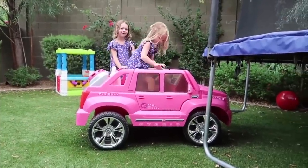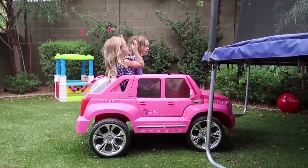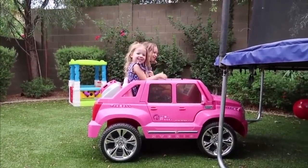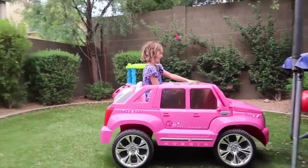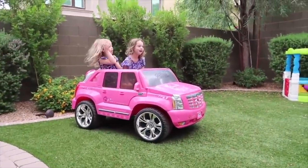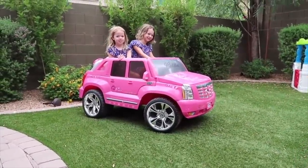It's still pretty early in the morning, and nothing has opened yet, so the girls are playing out in the backyard for right now. Yes, they have turned the trampoline into their pretend garage. So they are out here playing with their Power Wheels car and pretending that the trampoline is a garage. And O-O's playing too.